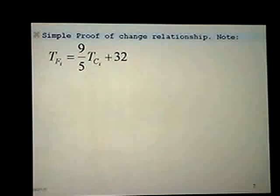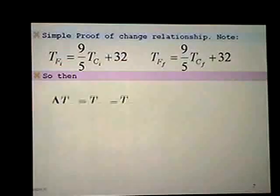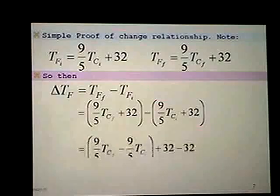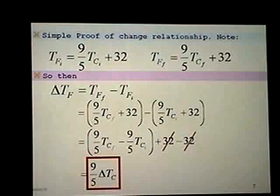If you had the final temperature in Fahrenheit, that's 9/5 the final temperature in Celsius plus 32, and the initial temperature in Fahrenheit is 9/5 the initial temperature in Celsius plus 32. So if you had a difference in temperature, you would have 9/5 the final temperature in Celsius plus 32 minus 9/5 the initial temperature plus 32. The 32's cancel out. And so dealing with changes in temperature is a lot better than just dealing with actual temperatures themselves. And you'll see that in problems.